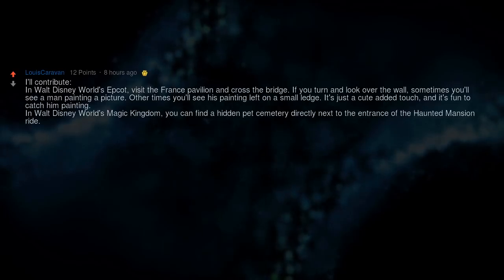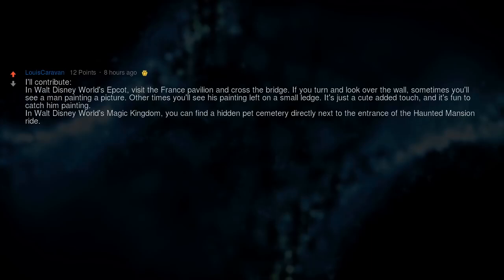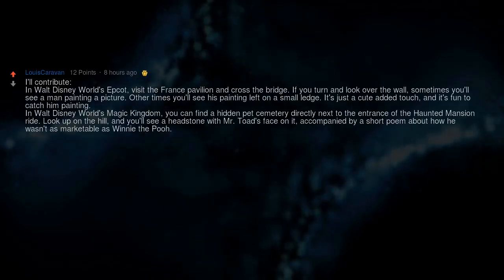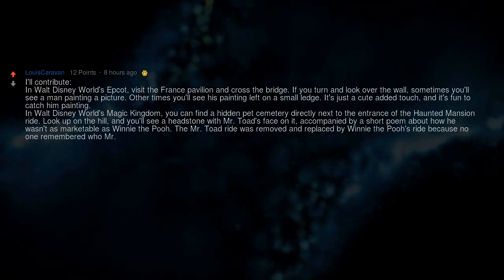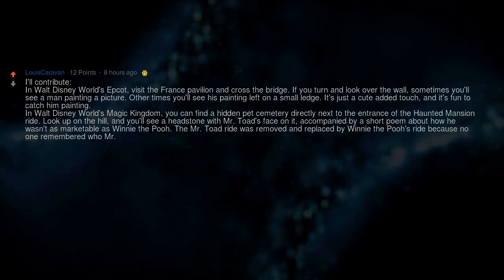In Walt Disney World's Magic Kingdom, you can find a hidden pet cemetery directly next to the entrance of the Haunted Mansion ride. Look up on the hill, and you'll see a headstone with Mr. Toad's face on it, accompanied by a short poem about how he wasn't as marketable as Winnie the Pooh. The Mr. Toad ride was removed and replaced by Winnie the Pooh's ride because no one remembered who Mr. Toad was anymore.